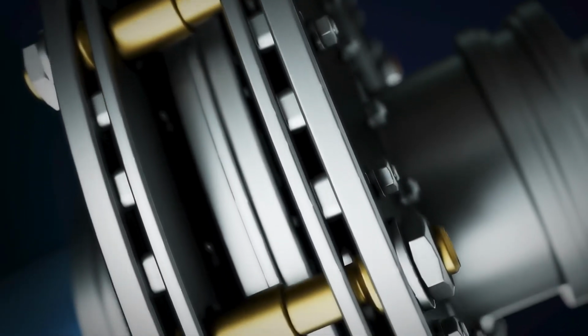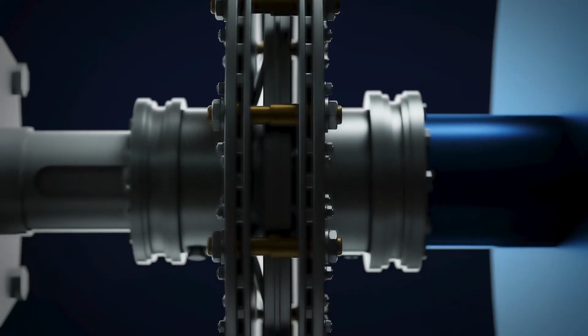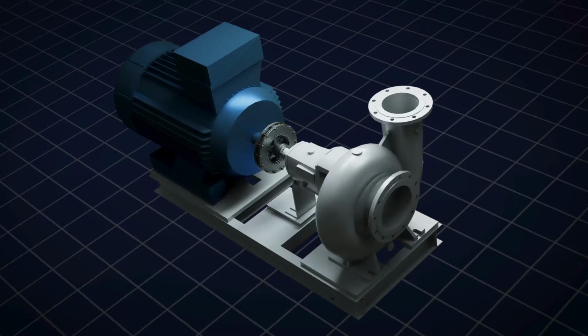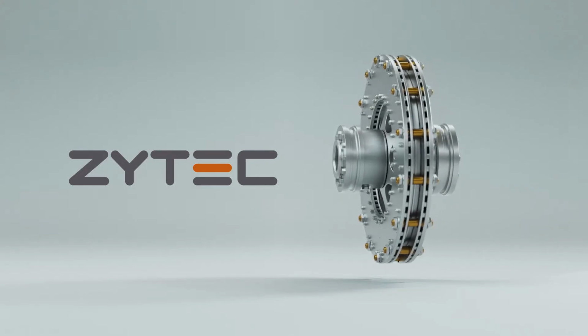What characterizes breakthrough technology? A simple concept with a huge impact. Meet the TORQ couplings by Zytec.